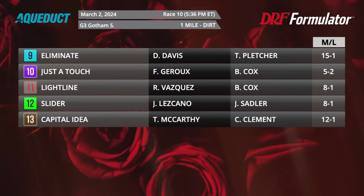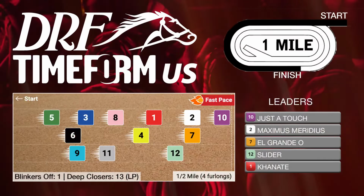Let's take a look at the TimeformUS pace projector before we get into the main contenders, and that morning line favorite, the number 10, Just a Touch, did show plenty of speed in his debut race, though did sit just off another horse in second before taking over, and given that he's drawn towards the outside, I wonder if he'll try to take back just off the pace in here under Florent Geroux.